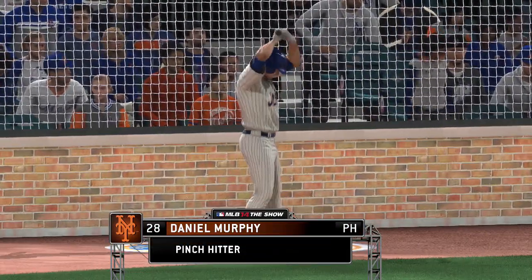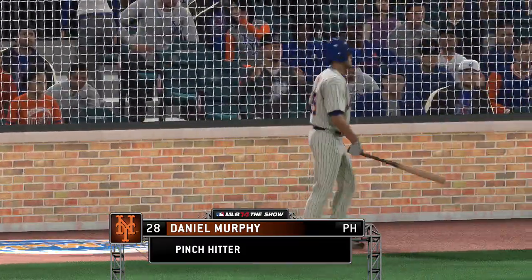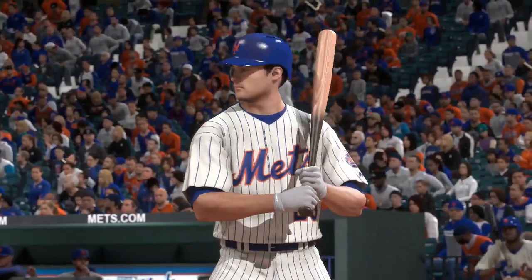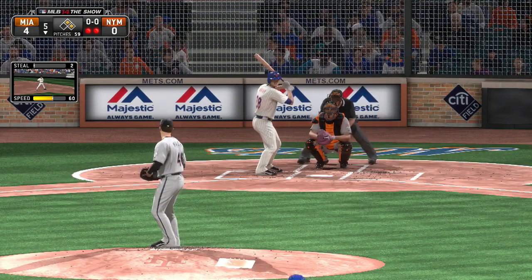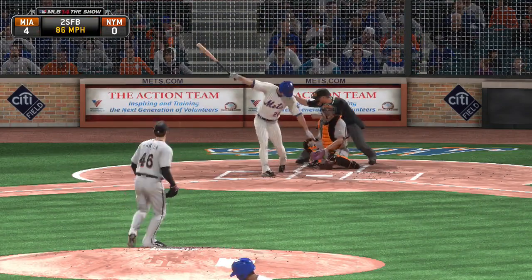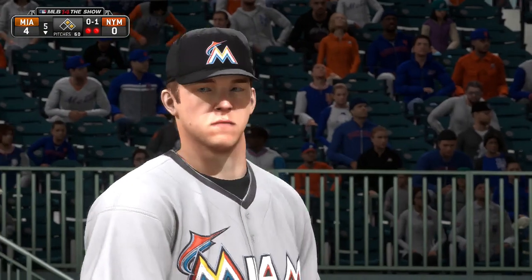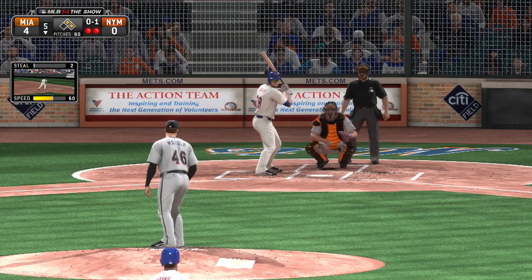Daniel Murphy will grab a bat and hit for the pitcher here. Number 28, Daniel Murphy. And that's cut on and missed, 0-1. That thing's knee-high on the outside third of the plate. Pretty understandable why he couldn't catch up with that one. 2 down, runners at first and second.